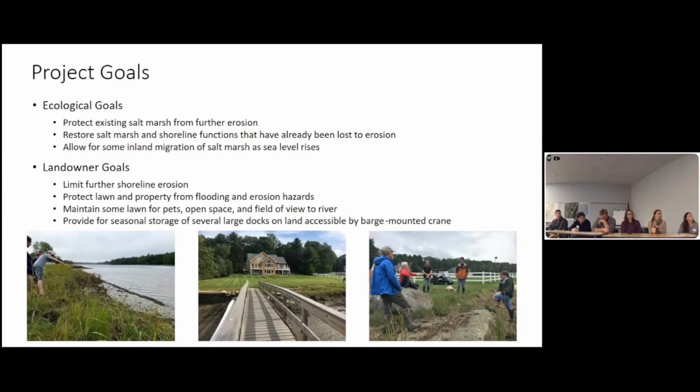But I think with a lot of discussion and a lot of encouragement from the team, and obviously a lot of recommendations from the professionals, we were able to have some really good, in-depth, robust discussions with the landowner, where he feels like his goals were being met, but at the same time, we are trying to push the envelope a little bit to implement some of these design recommendations that would create some restoration for the future and restore some of the marsh.